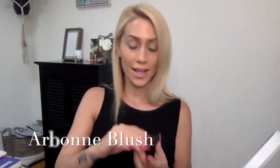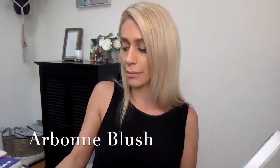So I love these blushes because they are highly pigmented. You can get them in matte or a shimmer tone. I love this color Blossom. So I'm going to start with a little bit because a little bit goes a long way. And blush just makes you look awake. Gives you some beautiful color on your cheeks. Look at that, nice and healthy glow.